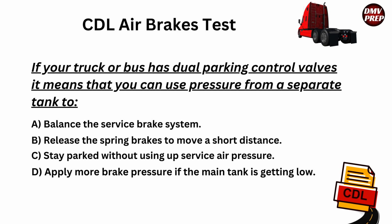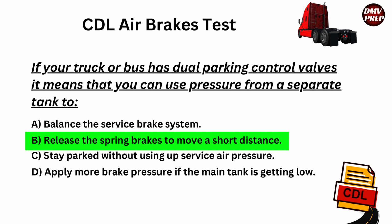If your truck or bus has dual parking control valves, it means that you can use pressure from a separate tank to A. Balance the service brake system. B. Release the spring brakes to move a short distance. C. Stay parked without using up service air pressure. D. Apply more brake pressure if the main tank is getting low. The correct answer is B. Release the spring brakes to move a short distance.